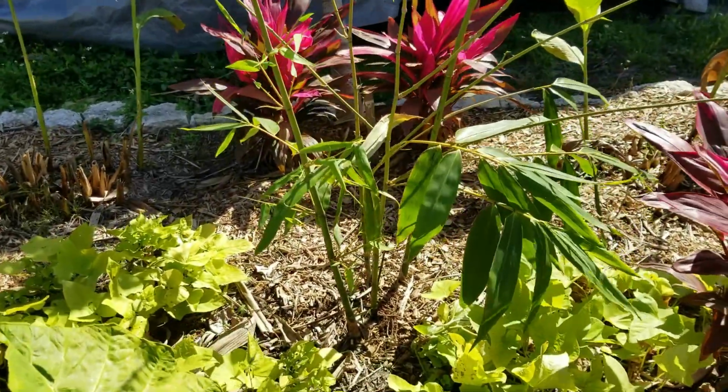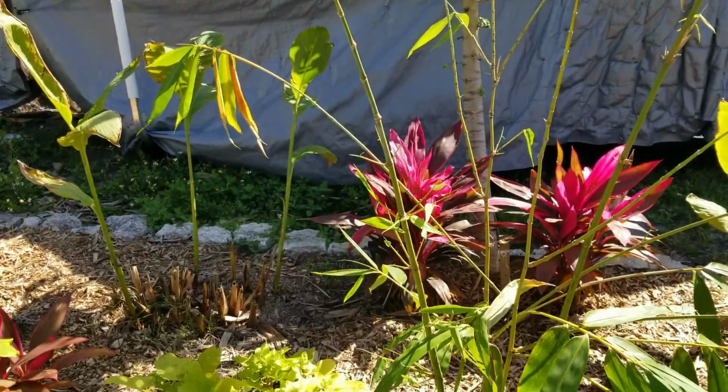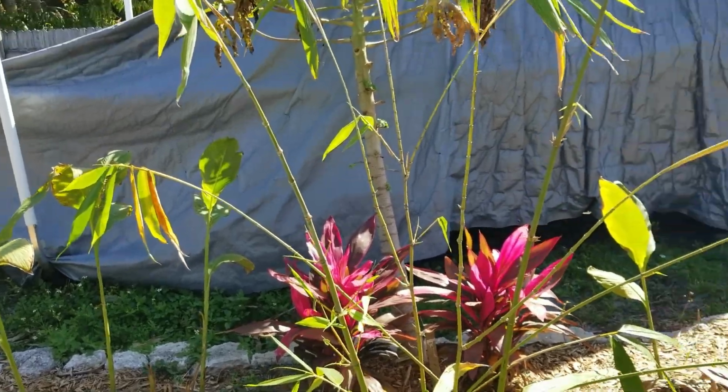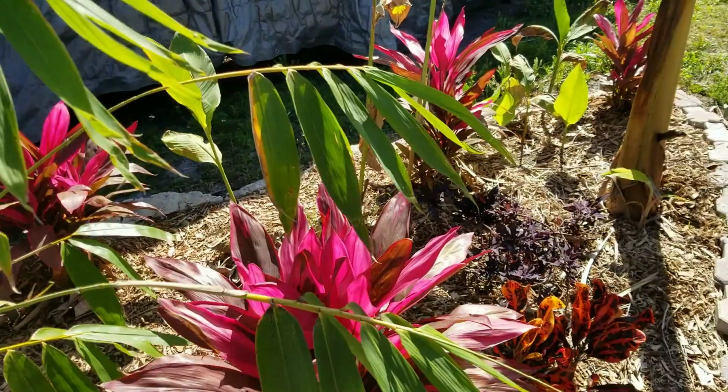Another Latiforus bamboo. Didn't grow near as good as the other one last year, but it's branching up. And over there used to be a vegetable garden, so the soil's better. But it'll get there.